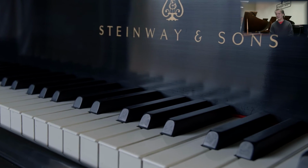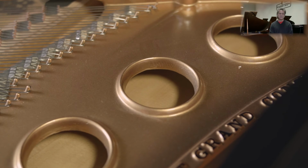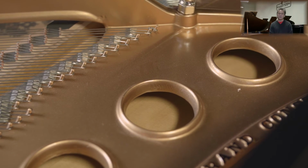And it's one of the best M's. I just absolutely love this piano.